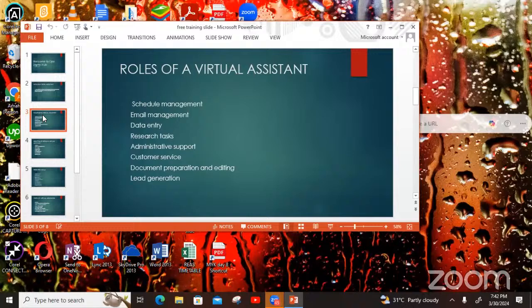You need to know how to handle administrative tasks, like administrative support and customer service. Yes, customer service is also a part of virtual assistance. When we say customer service, we also include inbound and outbound calls. We're going to look at that later. Telemarketing is also part of virtual assistance. Then you will also be in charge of preparing your client's documents. You prepare and edit their documents. You do lead generation.